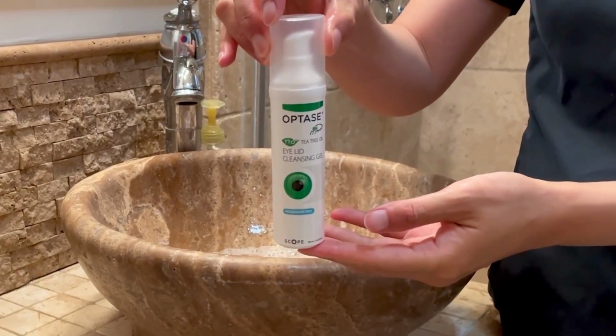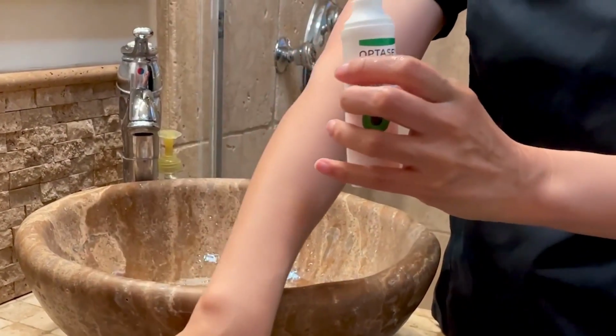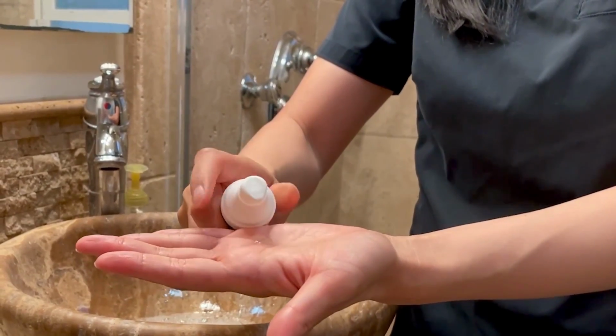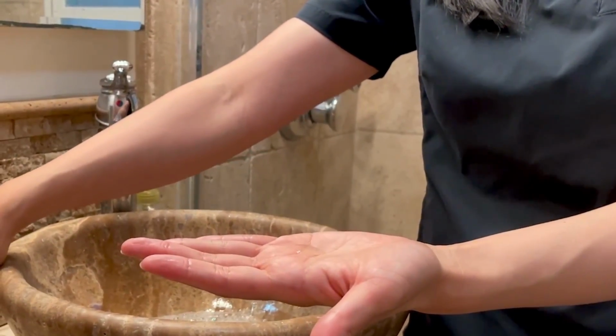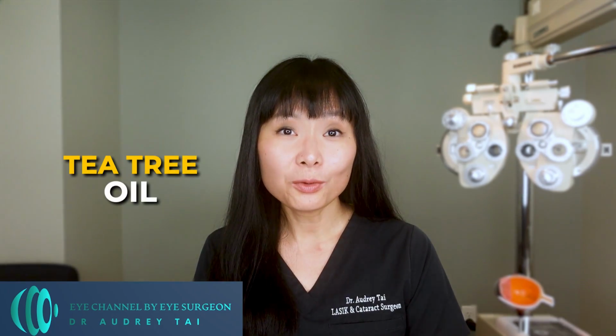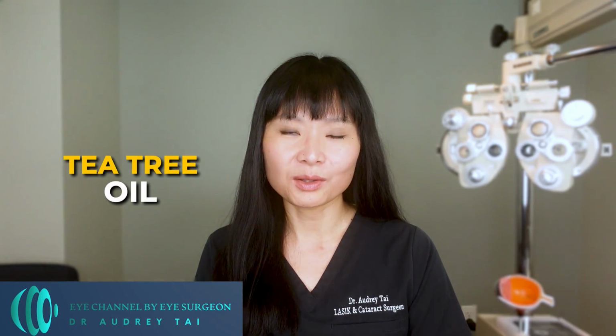Optase tea tree oil gel is what I recommend for my blepharitis patients in my clinical practice. Optase tea tree oil gel contains tea tree oil, sodium hyaluronate, and provitamin B5. Tea tree oil is a natural ingredient that is anti-inflammatory, and studies have shown that tea tree oil is effective for treating Demodex blepharitis. Sodium hyaluronate is a derivative of hyaluronic acid.